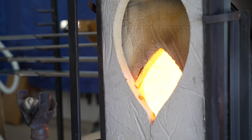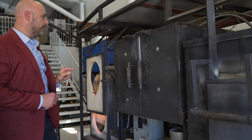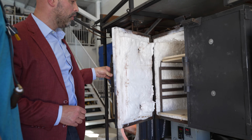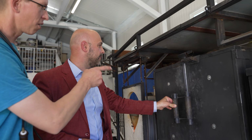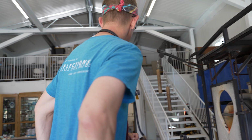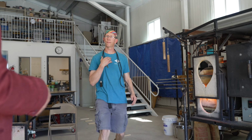Yeah, it's lower 2,000 degrees. Okay, and back shut, just because it can be hot sometimes. And so that's called an annealer, and that's where we're going to put all the pieces to let them finish. For the bow tie? Got it.